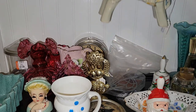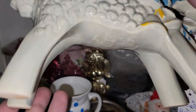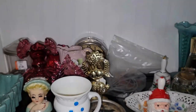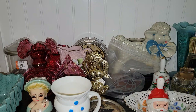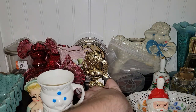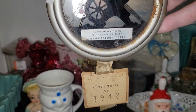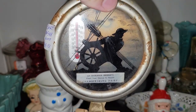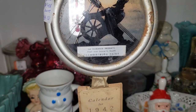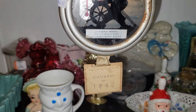I also found a McCoy, I think this is either a sheep or a lamb. It is marked McCoy USA on the bottom. It's a nice tall planter. So I could not say no to that. Oh yes. I also found this, and this is another keeper. Look at this silhouette. Very coastal. It's from 1942. It's of a captain steering his ship wheel in one of the old ship windows. I love that. And it's got a really nice sunset background. Definitely a keeper. Can't believe it was at this antique mall for a really good price.